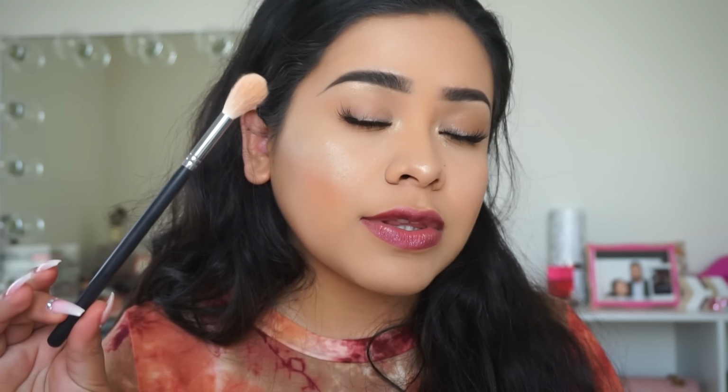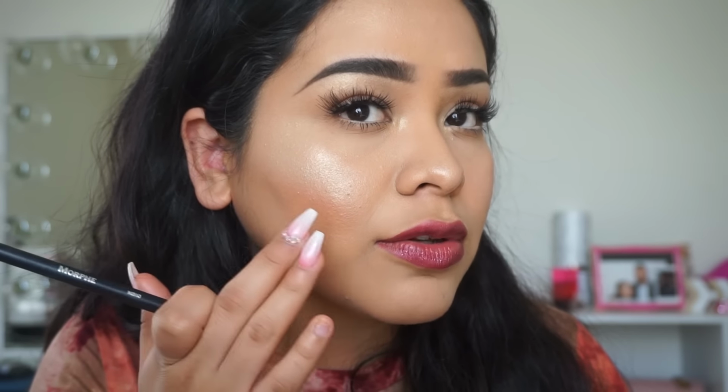It's very buildable, from what I'm seeing, and it is a little tricky to work with. You've got to work with, I would say, a brush like this, more of a tapered highlighter brush, to get that pigmentation and get the color out of it. But it looks beautiful on the skin once you know how to work with it. It doesn't really enhance any of the tiny little pimples that I have on my cheek. So, all right, let's move on to the second color.